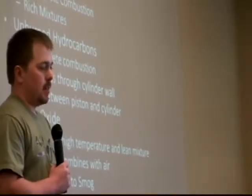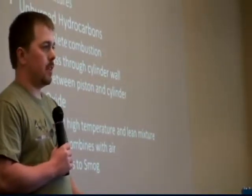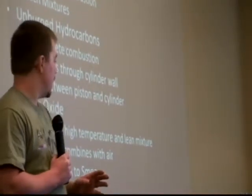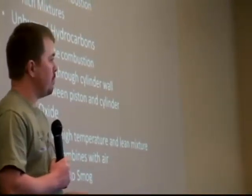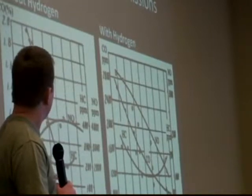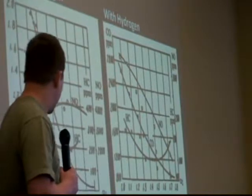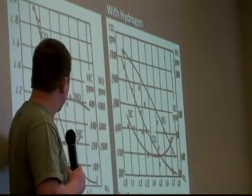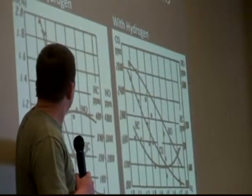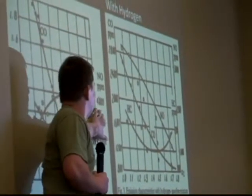Nitric oxide. Now this is something that when you're adding hydrogen can cause problems, because since hydrogen burns faster and hotter, if you don't adjust the timing, you can have increased nitric oxide emissions. So this chart is from another paper. First, this chart shows the emissions without hydrogen, and this is the air to fuel ratio, and then the different emission curves: on this axis is the CO emissions, and then this is the hydrocarbon, and this is the NOx.